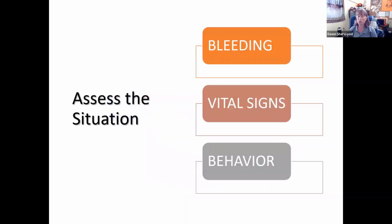And essentially you are going to start by assessing the situation. All right. Within assessing the situation, we're going to look at bleeding. Are they bleeding from an artery? Are they bleeding from a vein? Are they bleeding at all? So we're going to assess that, and we're going to look at some different things on stopping bleeding and what we should and shouldn't do.